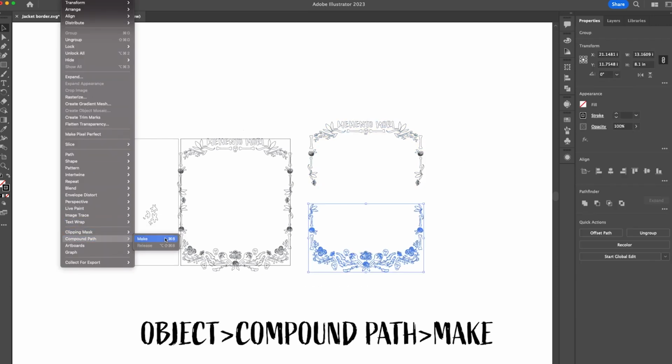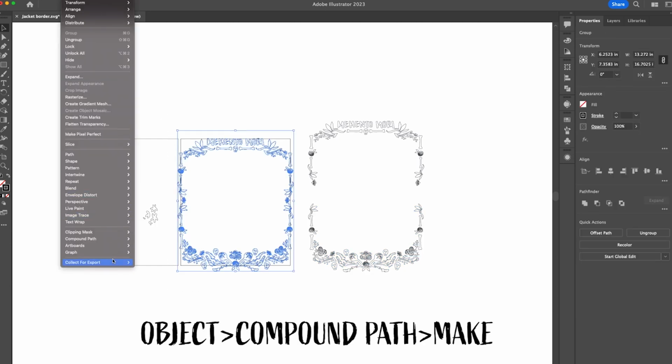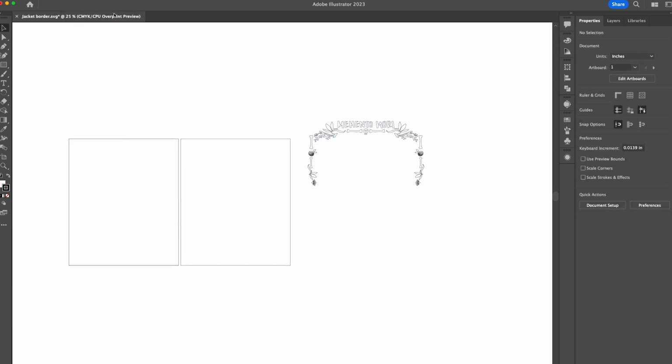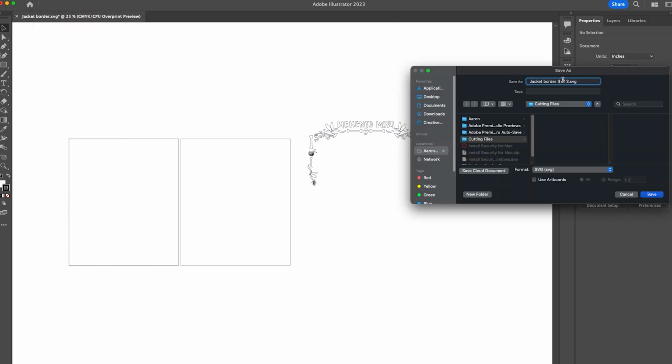Doing this will keep all your vectors arranged in the way that you have them in Illustrator, otherwise Cricut Design Space will rearrange the vectors to use the least amount of material when ready to cut. After making each vector grouping into a compound path, save each cut as an SVG file.